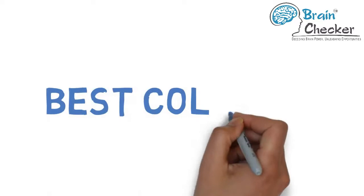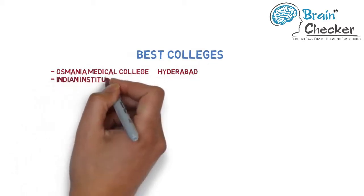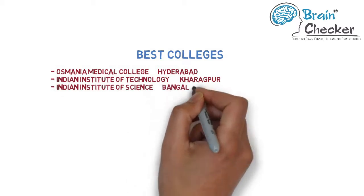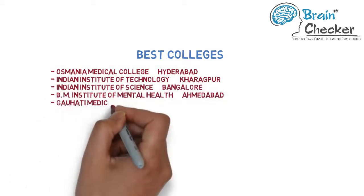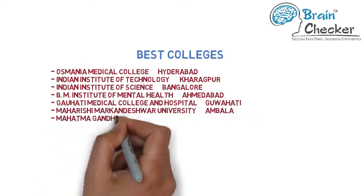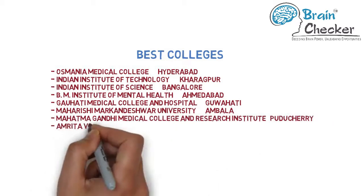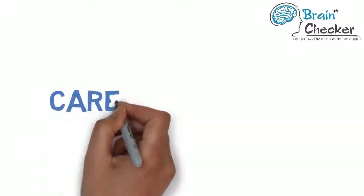Now we are going to look at few good colleges offering this qualification. Osmania Medical College, Hyderabad. Indian Institute of Technology, Kharagpur. Indian Institute of Science, Bangalore. B. M. Institute of Mental Health, Ahmedabad. Guwahati Medical College and Hospital, Guwahati. Maharishi Markandeshwar University, Ambala. Mahatma Gandhi Medical College and Research Institute, Puducherry. Amrita Vishwavidyapitham, Coimbatore. And many more.